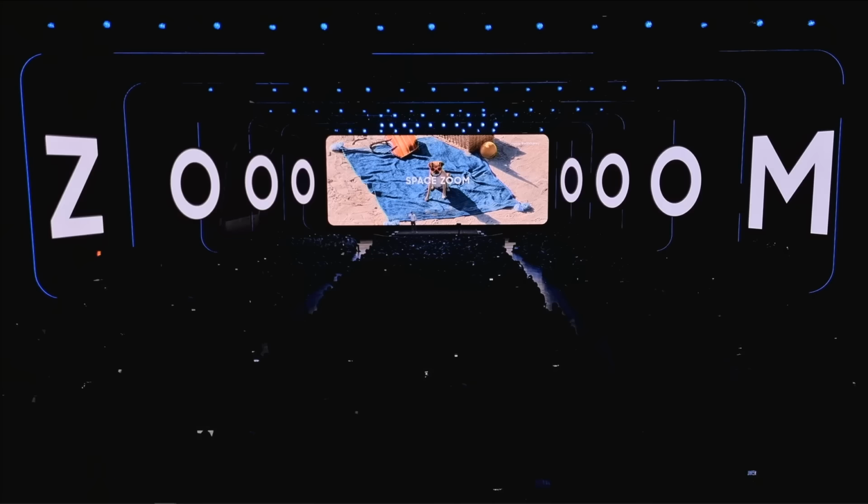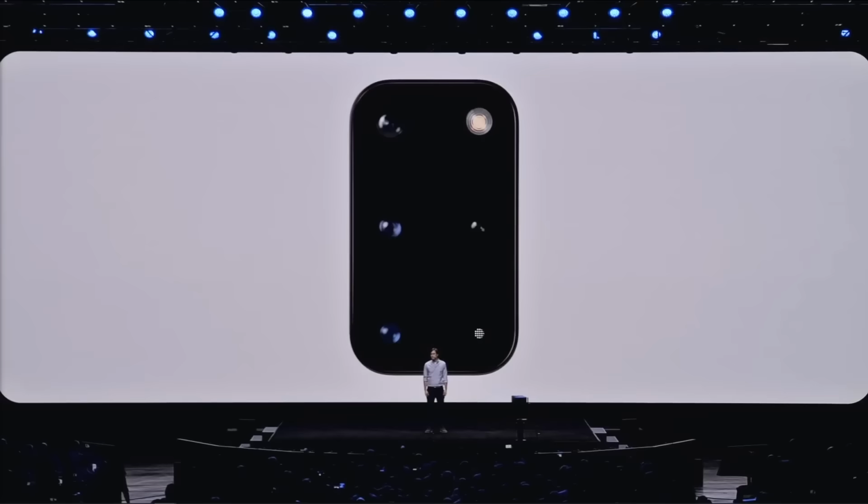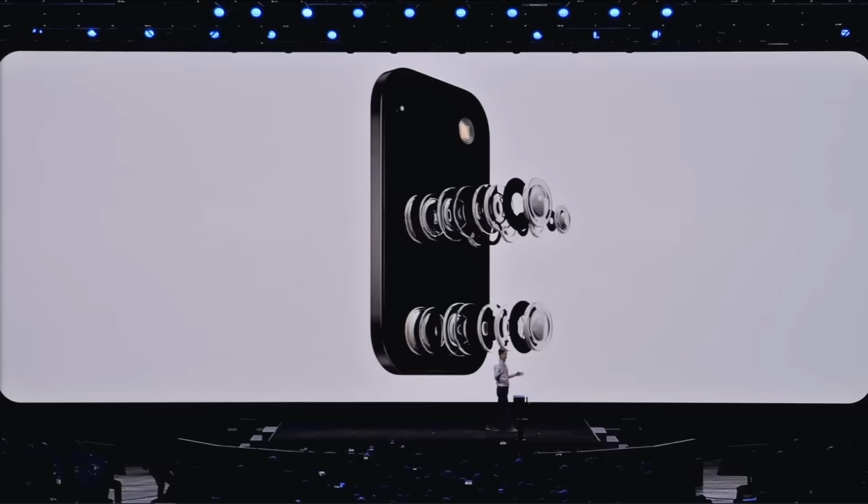Samsung cameras are the best in the business, not just because of the game-changing hardware, but because of their intelligence. With AI, you can use this revolutionary camera to the fullest. Think about it. There are those times when you want to capture the moment, but by the time you've decided on the right camera mode, the moment's gone.